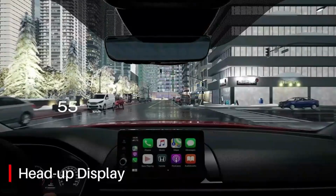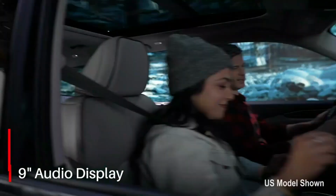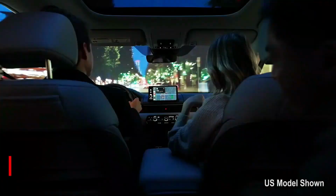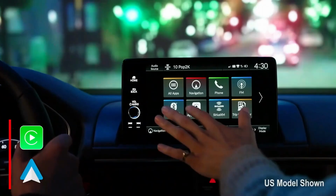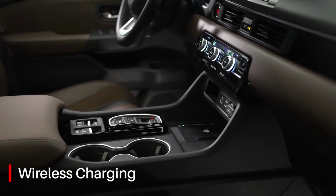The modern cabin incorporates easy-to-use technology with either a 7 or 10.2-inch digital instrument display. At the center is a 7 or 9-inch infotainment system with wireless Apple CarPlay and Android Auto. It also gets both USB Type-A and Type-C ports, wireless device charging, and a 12-speaker Bose sound system.